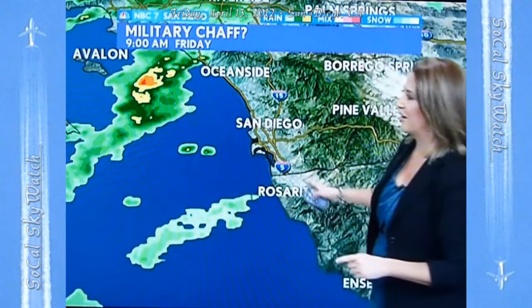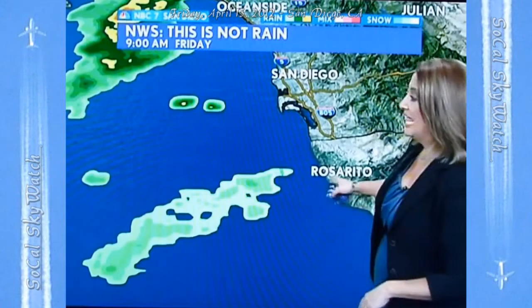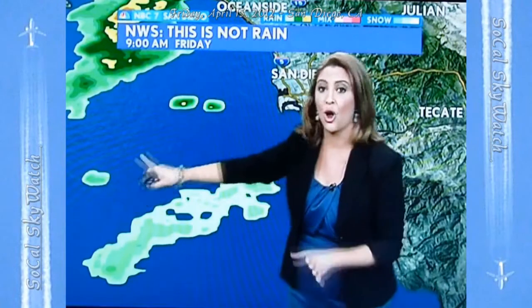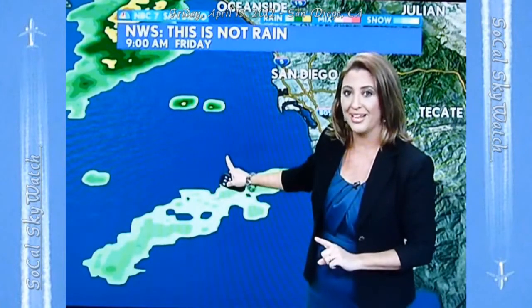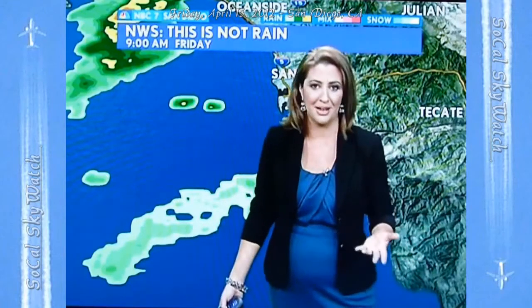Now, I was looking at my radar wondering, could it have been a flight pattern? Well, here's what happened. I called the National Weather Service, and something interesting here. They confirmed that this right here, this and this are not rain. That was not rain on our radar. So what is it? Could it have been chaff? Well, we may never know.